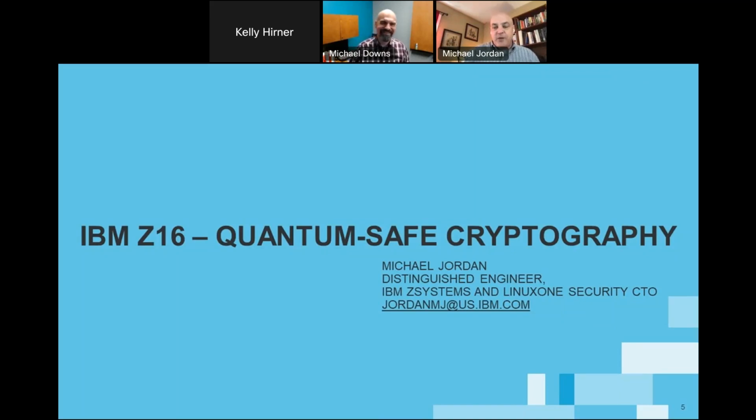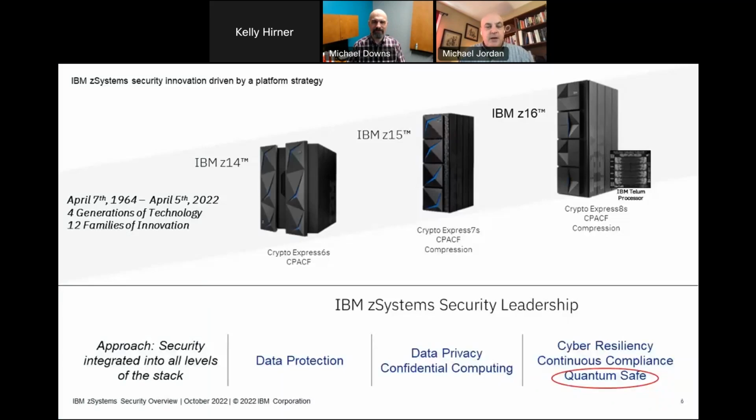So with that, let's jump right in, and we'll take you through the discussion. So a little bit of context for the discussion today. We're going to be talking about a new capability that we introduced with the Z16 around Quantum Safe.